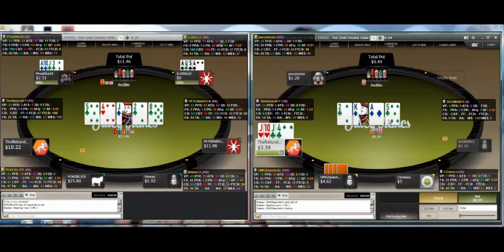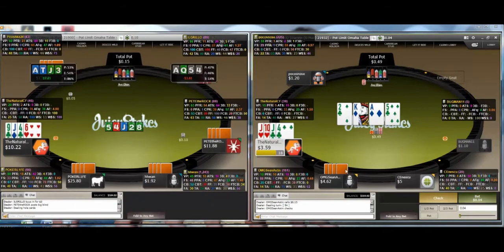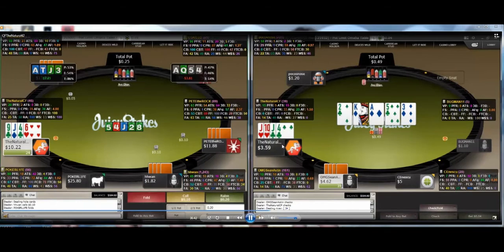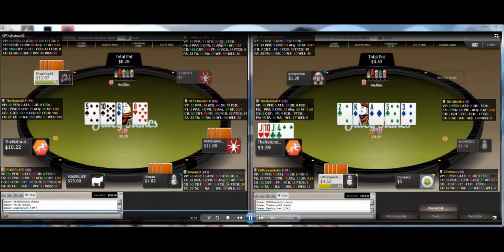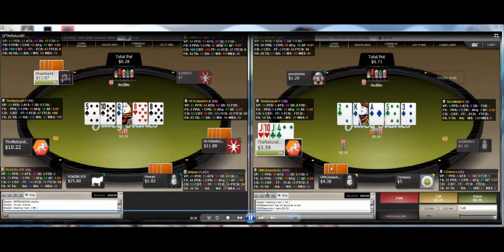I pick up a flush on the turn. So I will probably barrel this again. I'm guessing I'm going to bet this again. Yeah. No, I check it. I could have maybe barreled there though. But I guess I want to keep the pot small. But maybe I should have bet that because now he can lead into me. What do I really do if he leads into me? Puts me in a tough spot if he leads into me. And he does lead into me.